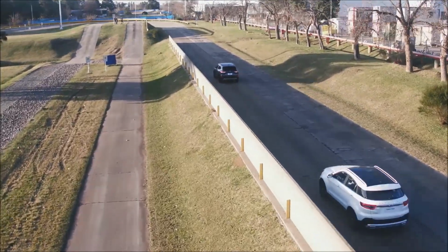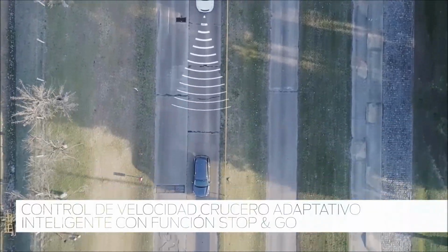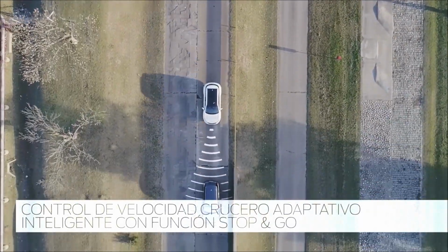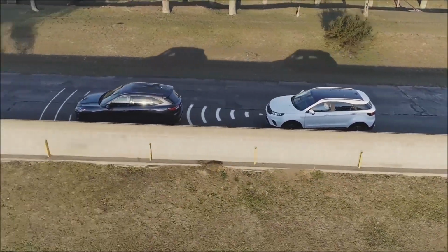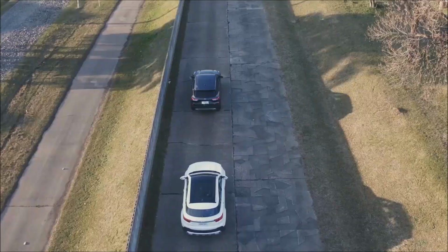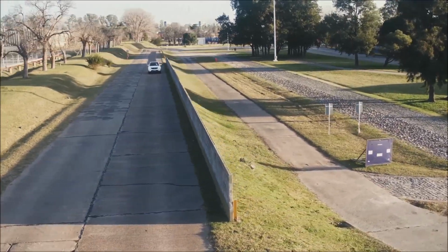Moving on to the sides, we see its wide muscular wheel arches and prominent rising character line. At the back, it gets sophisticated looking LED taillights linked together by a chrome bar. The hidden C and D pillars give the Territory a semi-floating roof design.